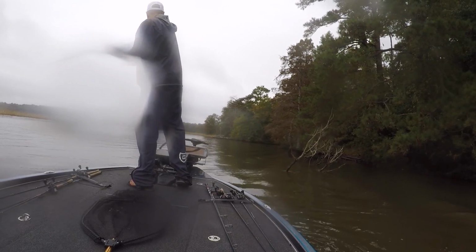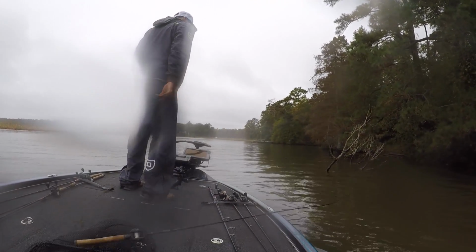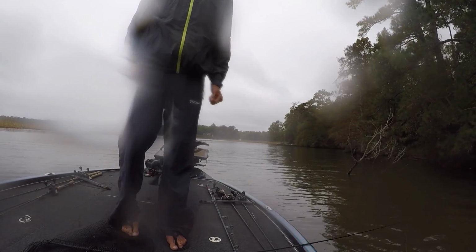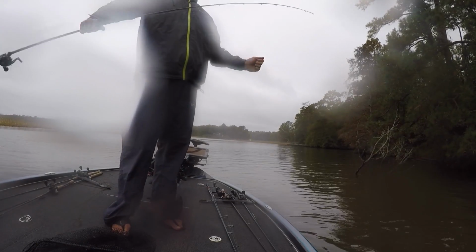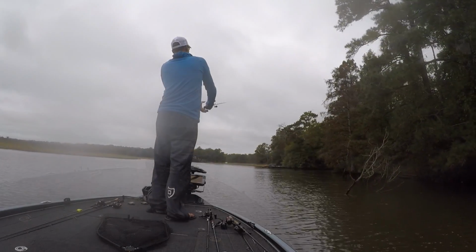This one here is a real good fish, about a 3-pounder, 3.5. Oh, frick! And the barnacles down there, the wood, the rock, it just sliced my 12-pound test line when I was cranking. Nothing I could do. In fact, I had to retie quite a bit when I fished in that spot. It was just some nasty stuff down there.